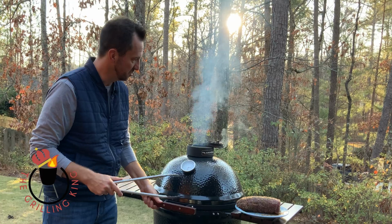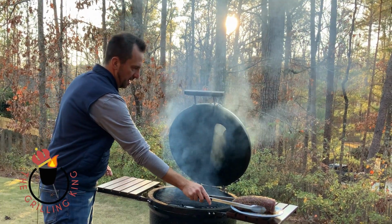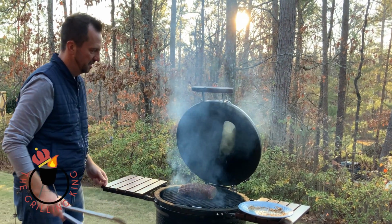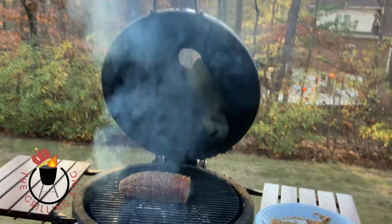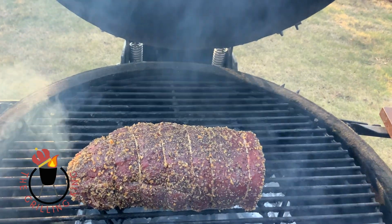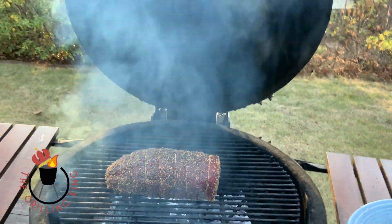So as you can see, we've got some pretty good smoke going from our hickory. And we'll just take this baby and put it right there in the center, and it's good to go. Our steer butt is going to be on there for about 60 to 90 minutes, and then it's going to be absolute magic when it comes off. Even the dogs in our neighborhood love it.